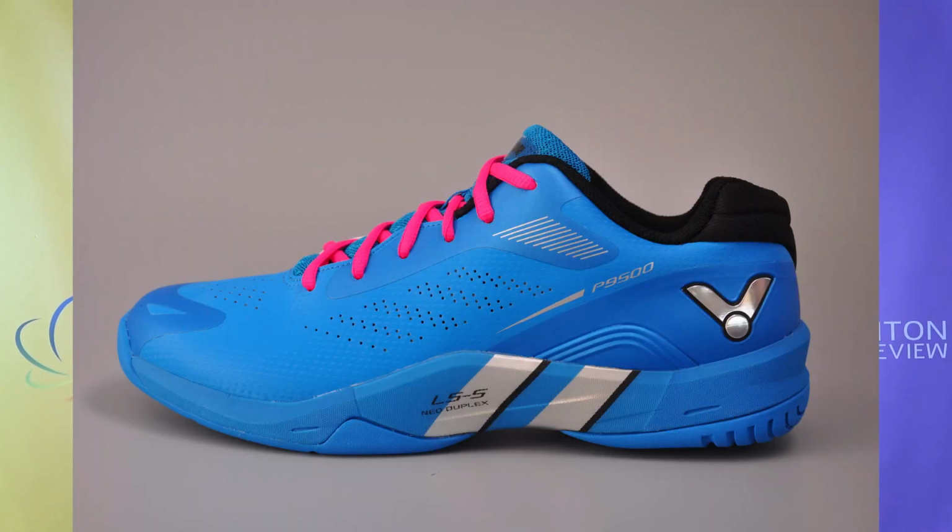I think they are also really good, the stability is so amazing in those Victors. The design is also really good. Comfort level is not as good as the Asics or the Li-Nings, but they are the ones that I would say you can also consider if you're not familiar with the Li-Ning or Asics brand.